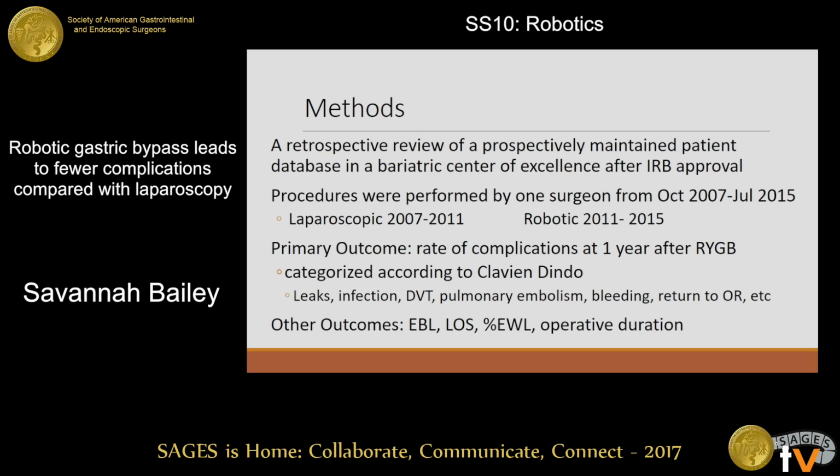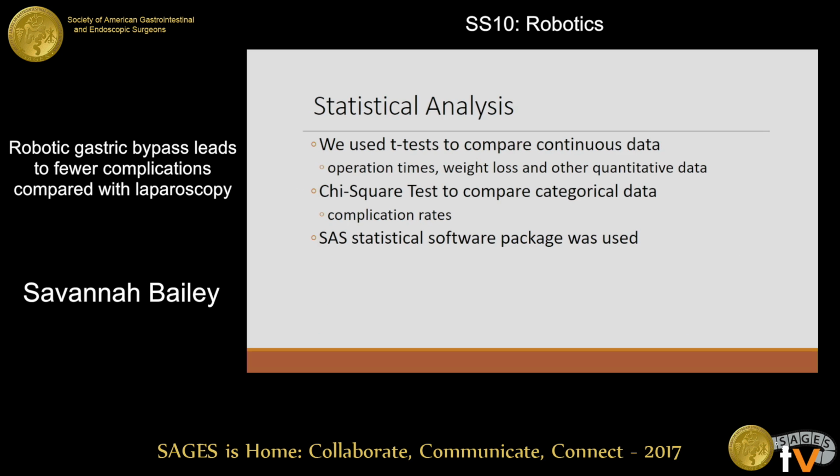follow-up period. The primary outcome that we looked at was the rate of complications at 1 year after their surgery, and we categorized these complications according to the Clavien-Dindo classification system. Other outcomes we looked at were estimated blood loss, percent excess weight loss, length of stay, and operative duration. Once the data was collected, we used t-tests to compare the continuous data, and we used a chi-square test to compare the categorical data.